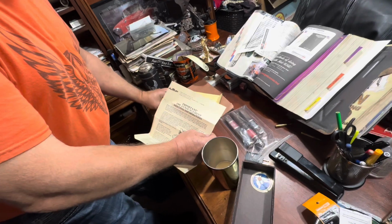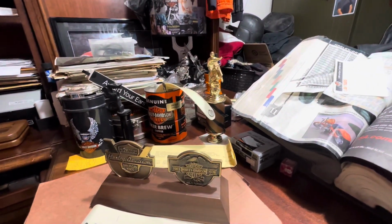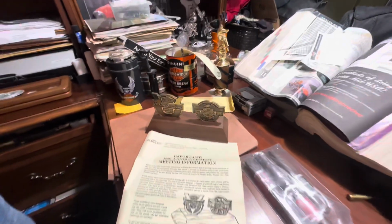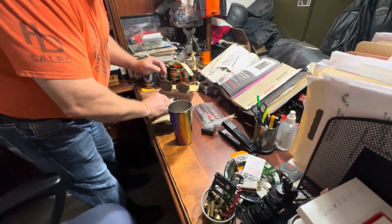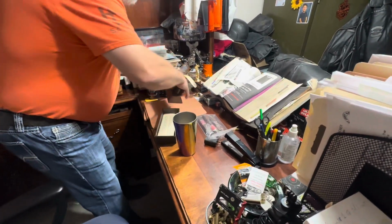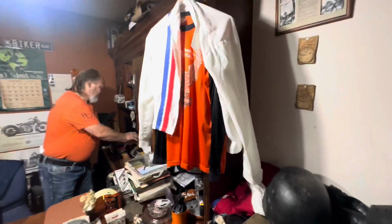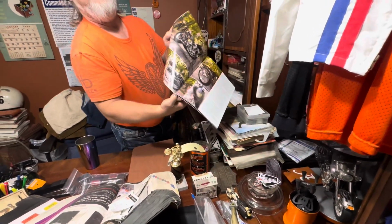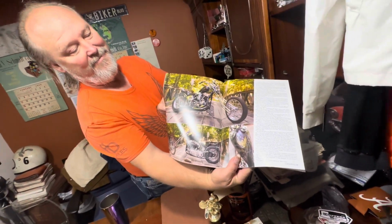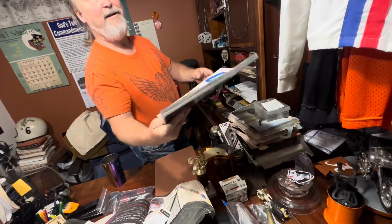AMF, it's a letter from the AMF company. Nice. It's a dealership. 1978. Wow. I've got some old plaques and stuff up here too. Is it a Japanese magazine? Yeah. Oh, nice. I see it. That's my motorcycle. Mm-hmm. Yeah. Really? Thank you.